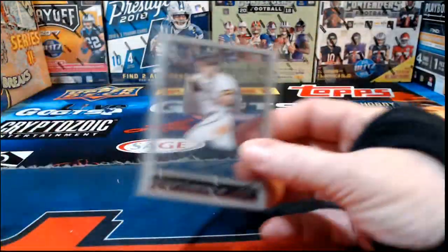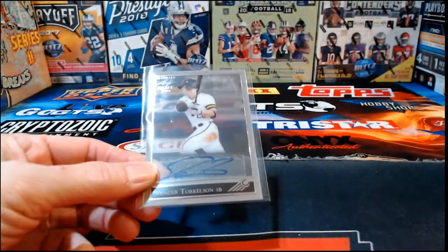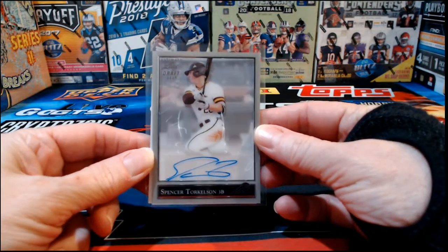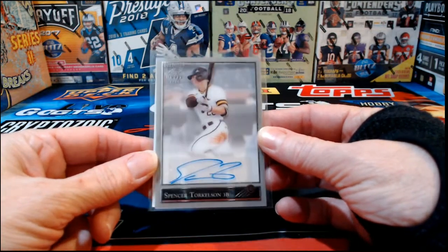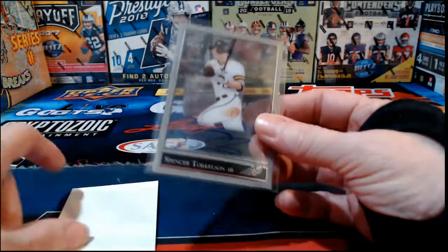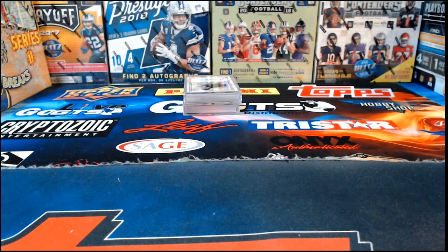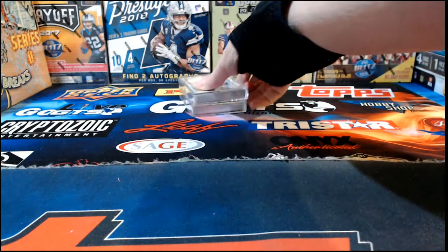There's your Torkelson, and he is on an acetate, so it's not numbered, but the fact that it's an acetate, I think, helps you because obviously those don't come out nearly as often. So that's that Spencer Torkelson that you were hoping for your little Detroit Tigers. So you're kind of doing all right tonight, too.